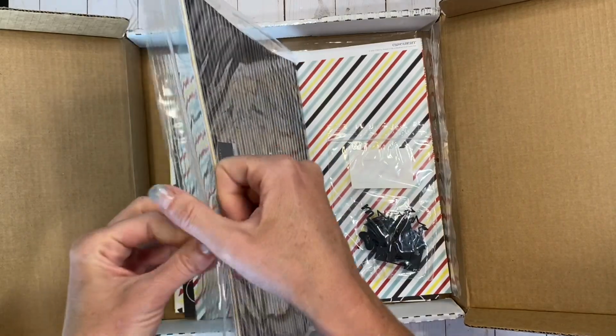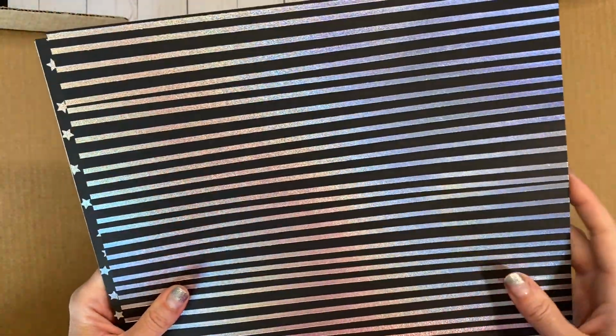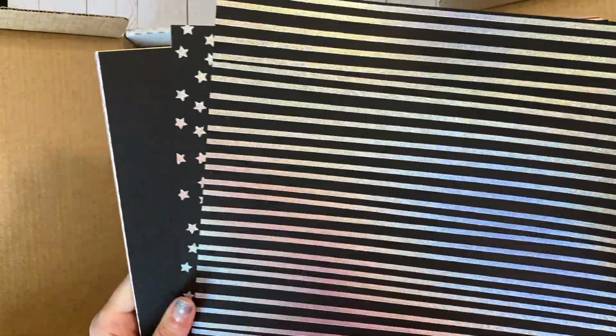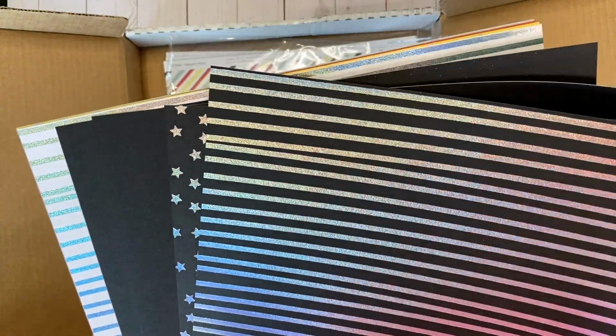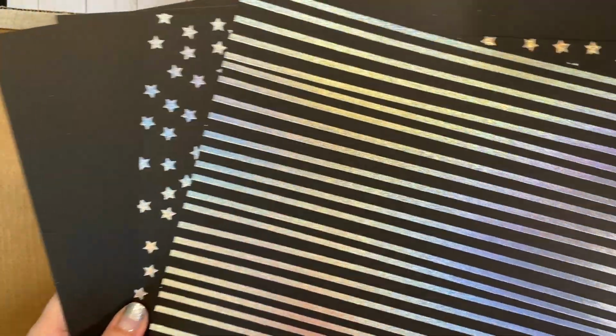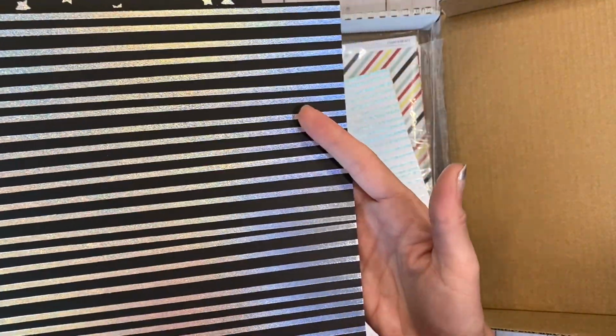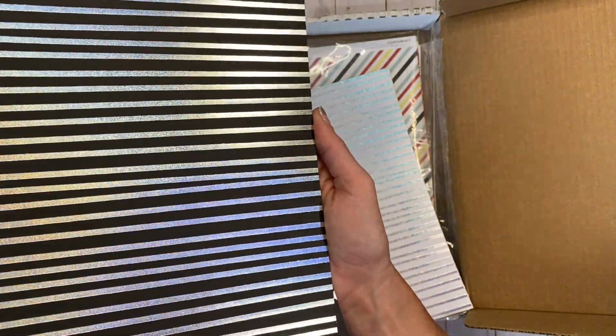Okay, now I'm really excited also about the cardstock, because we've also got the holographic silver foil on that. So the cardstock pack comes with a foiled cardstock and some plain cardstock. So you get, for black, a striped foiled cardstock, a star foiled cardstock, and 2 plain black cardstocks. So look at this. I mean, how fun is that foil?